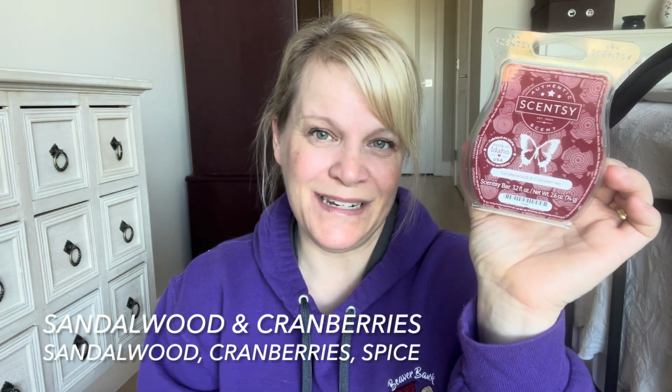So this would be more of a fall scent, even a late fall scent. So just keep that in mind. I would stick to medium spaces. I don't think it would be strong enough for an open layout. You could try it if you want, but I would say medium spaces. So not a repurchase for me, but I did enjoy it. It was a fine scent. It just wasn't a standout. So that is Sandalwood and Cranberries.